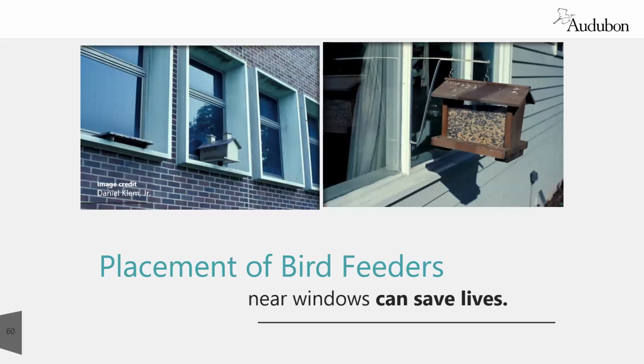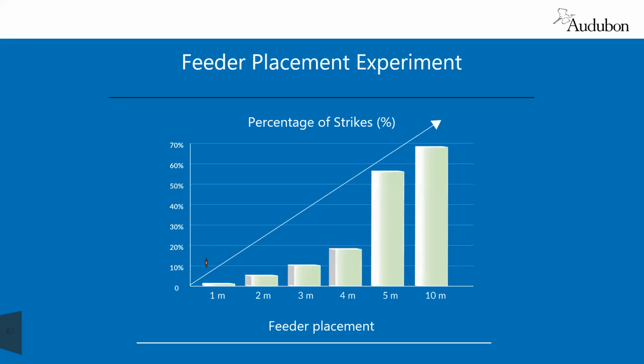So if you're like me, you have bird feeders, a lot of bird feeders, and where you put them is important. It seems kind of counterintuitive, but the closer to the windows that you have them, the less lethal they are. That's basically because as the birds leave the feeder, if they're close to that window, they haven't had time to build up enough speed to have a lethal collision. If they're a little bit further away, and the next slide shows, it actually increases the death rate.